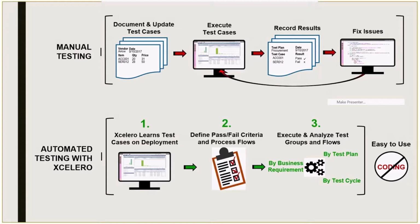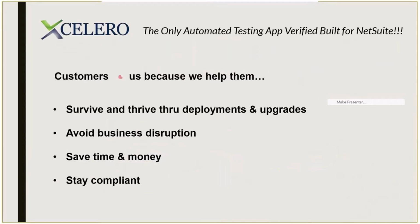Xcelero was developed with the business analyst in mind so that it's very simple and easy to use. A lot of the generic testing tools may claim this, but in reality, they require a lot of technical acumen, and they're pretty difficult to use. We've done side-by-side comparisons with some of our customers with the generic tools, and what has sometimes taken 4 weeks with a generic tool has taken only 4 hours with Xcelero.